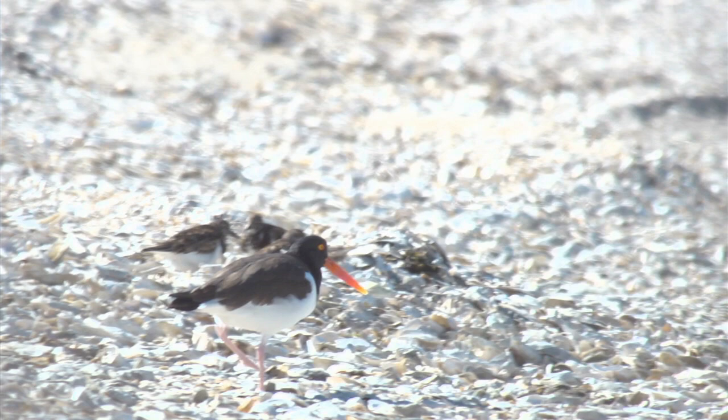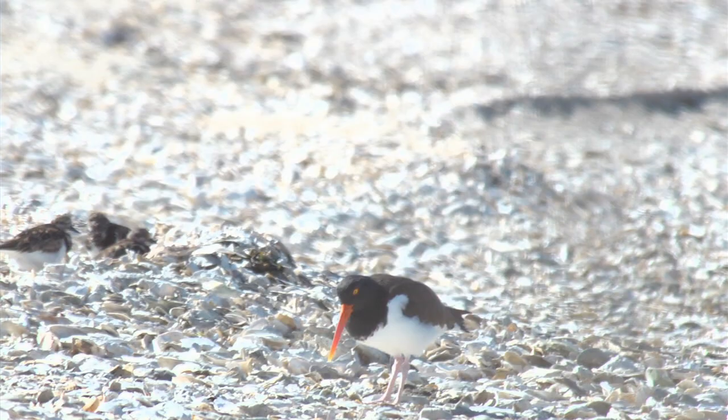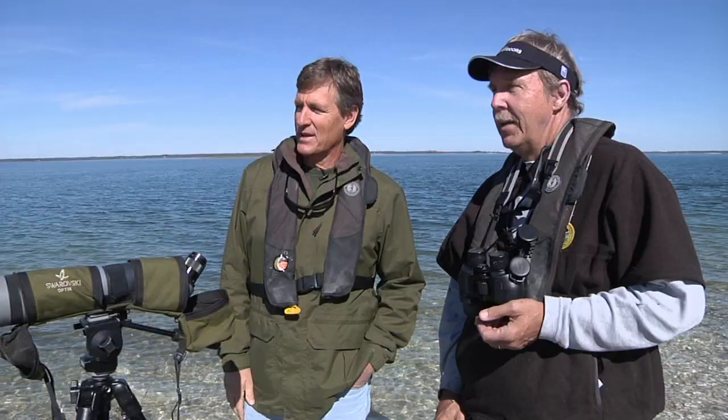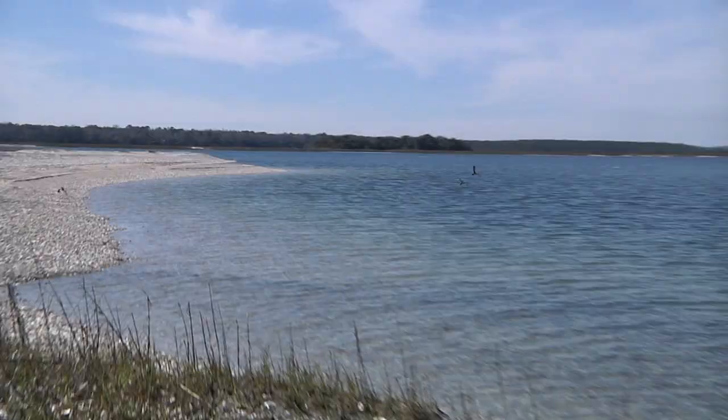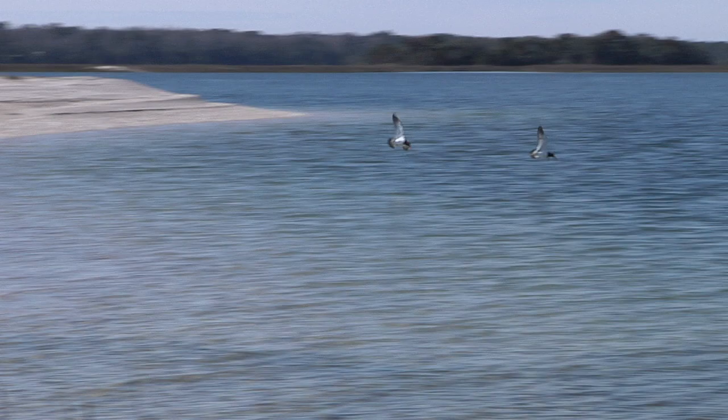I noticed there's a couple other birds around. It looks like there's some ruddy turnstones. Yep. Kind of mucking around and turning over little pieces of oyster and such. Here's some more coming. Here are two birds flying in now. Hopefully you can hear them talking.